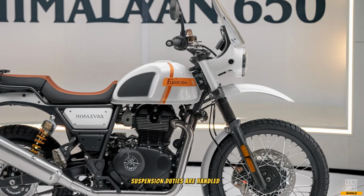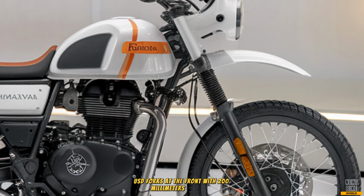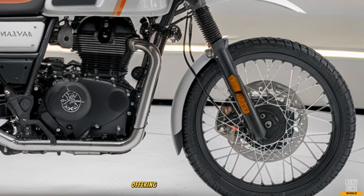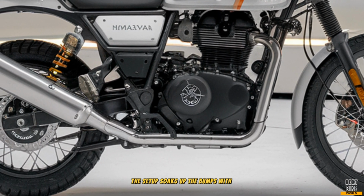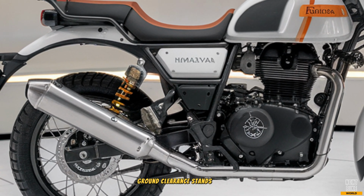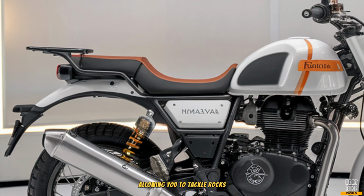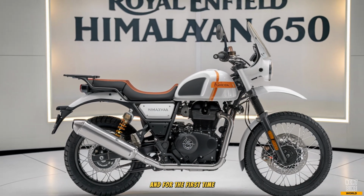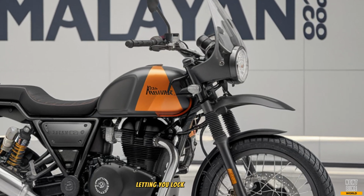Suspension duties are handled by 43mm USD forks at the front with 200mm of travel, and the monoshock with preload adjustability at the rear, offering 180mm of travel. The setup soaks up the bumps with ease while providing precise feedback to the rider. Ground clearance stands at a healthy 230mm, allowing you to tackle rocks, ruts, and riverbeds without fear. And for the first time, Royal Enfield offers switchable ABS on both ends, letting you lock the rear wheel when the trail demands it.